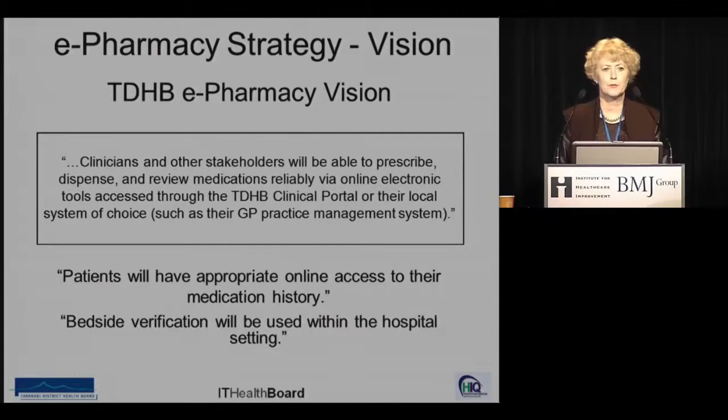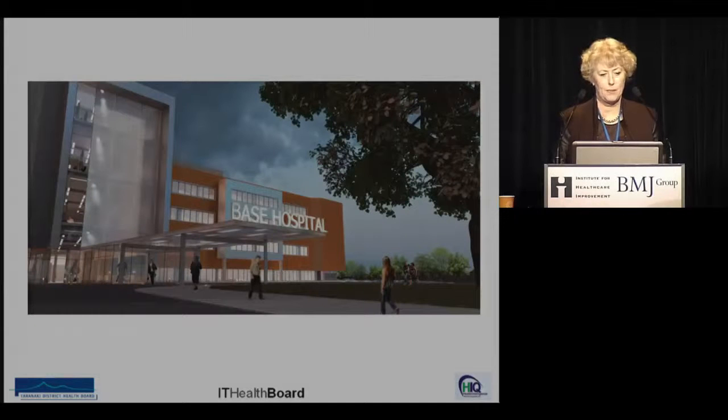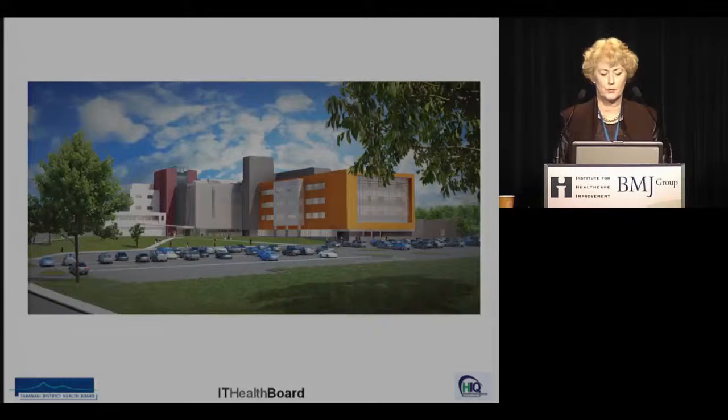We have a medication management vision for Taranaki, which is that all clinicians and other stakeholders will be able to do everything relating to medication reliably via online electronic tools accessed through either the clinical portal or their local system of choice, and that patients will have appropriate online access and will be using bedside verification within the hospital setting. We're also embarking on redesigning a new hospital, and this is due for moving into in August 2013. We're looking at new models of care, and the electronic medicine management project is seen as key for driving the new models of care. This is a couple of pictures of what the new hospital's planning to look like.